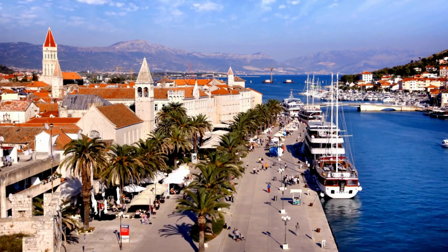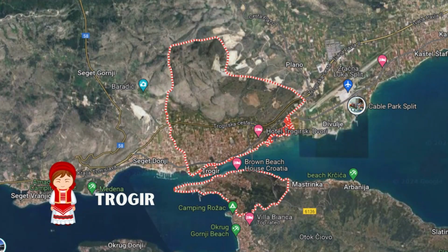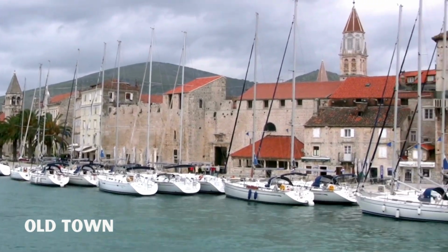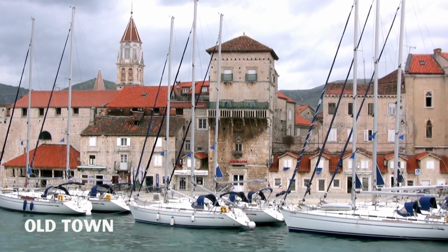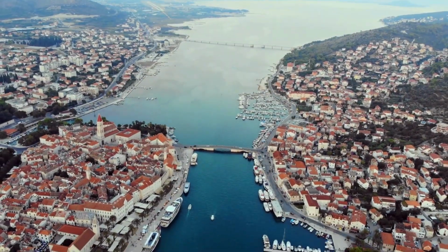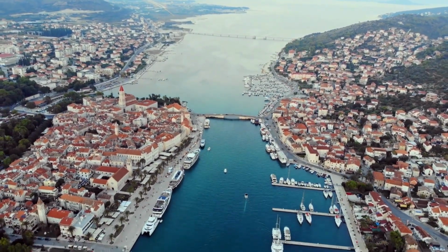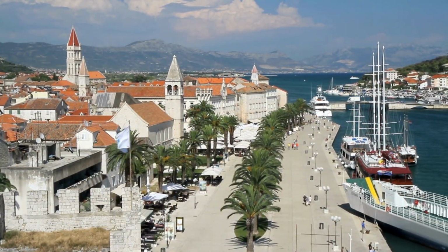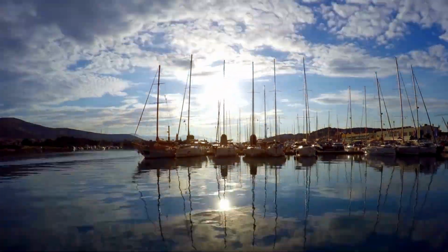Number 8. Trogir. Located on a tiny island, Trogir's old town is bursting with charm. Very narrow, ancient streets form a labyrinth lined with medieval townhouses. There's a lively seafront promenade lined with cafes and restaurants where you can feel the buzz of activity on a summer's day. The town has many beautiful and well-preserved buildings from its age of glory between the 13th and 15th centuries.